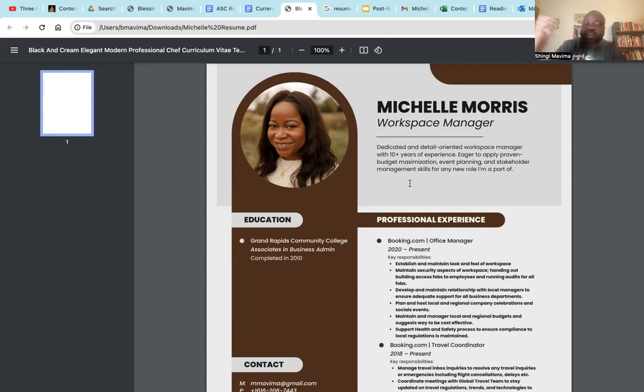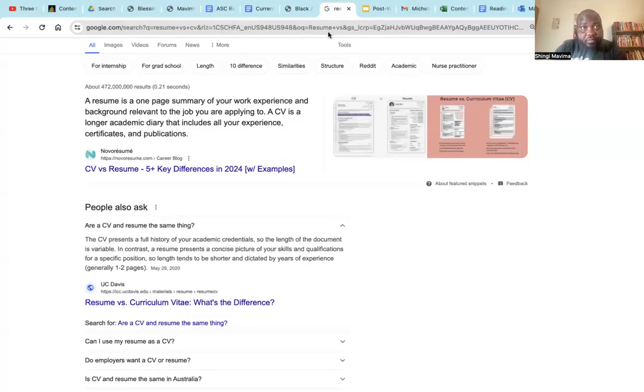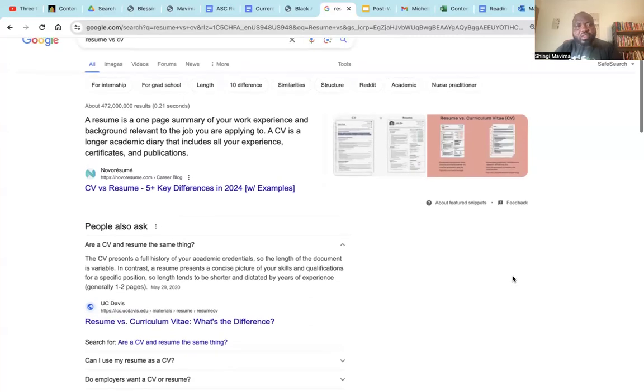let's look at this page here. So these are words that you hear. Here it explains, a resume is a one-page summary of your work experience and background relevant to the job you are applying to. Relevant to the job you are applying to. So you may actually have several different resumes based on the different jobs you're applying to.